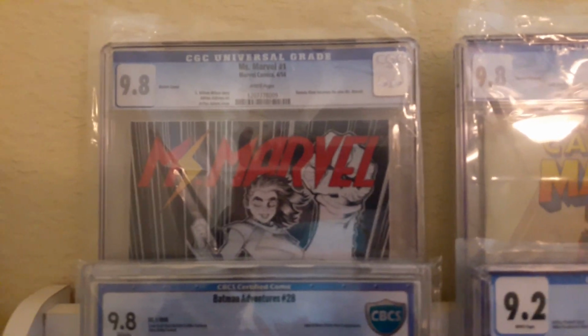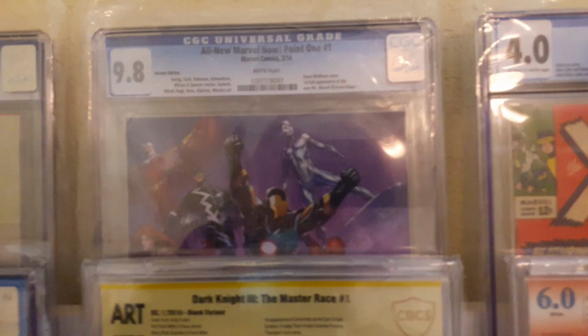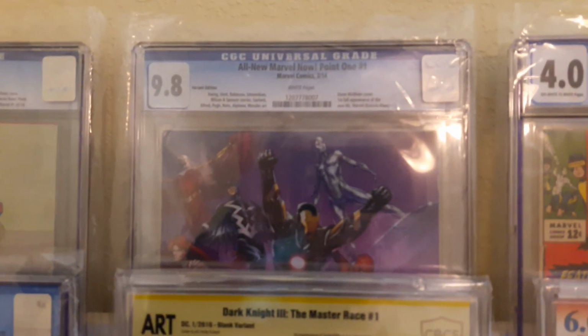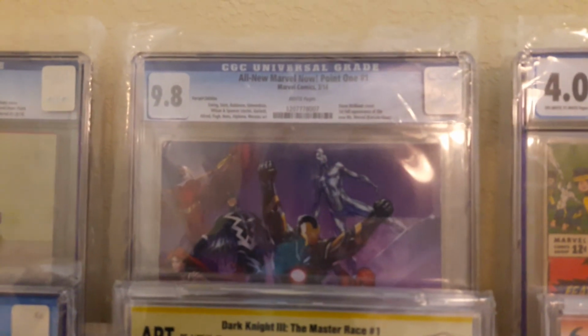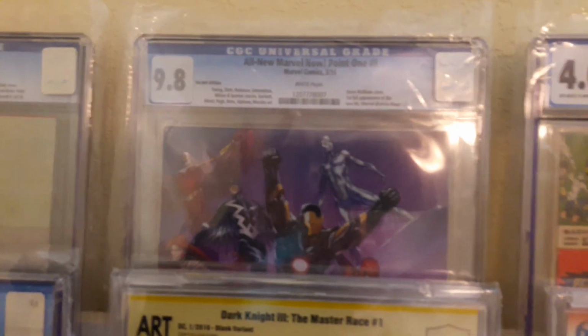Here's Miss Marvel #1, the R. Adams sketch, Captain Marvel #17, second print, and the All-New Marvel Now #1 McNiven variant. Got all three books in a set, and really just wanted this book because it's hard to find in 9.8, but this is the only way I could get it, so I got all three books.